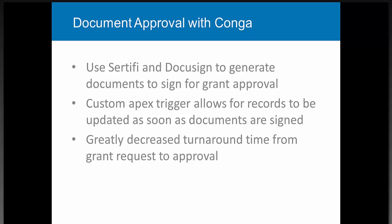And we then also created a custom trigger that will allow us to update information in Salesforce on an opportunity or a contact record as soon as that signature comes through. So we can create tasks from that. We can send other emails out. There's any number of things we can do. It's great for reporting. But basically, it greatly increases the efficiency. It reduces the amount of time this whole process takes, because everything can be done remotely. You don't even need to talk to a person over the phone realistically if you don't want to. I don't know why you wouldn't want to, but hey, that's on you.